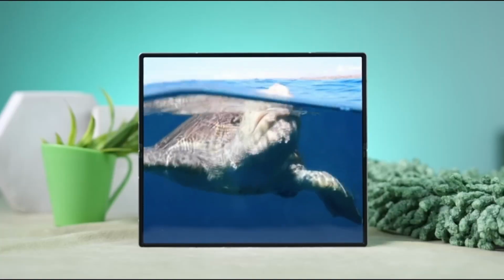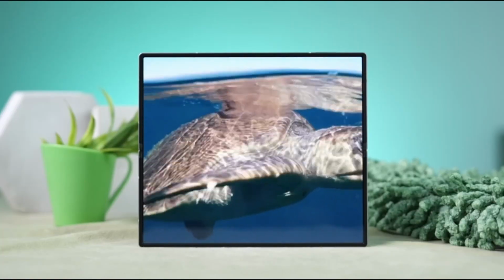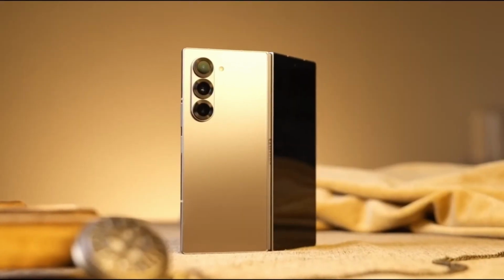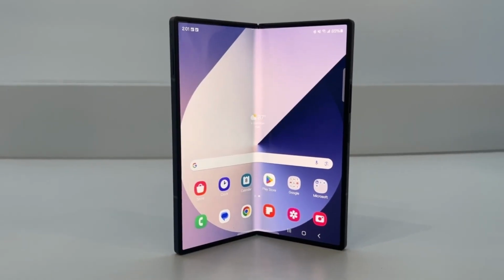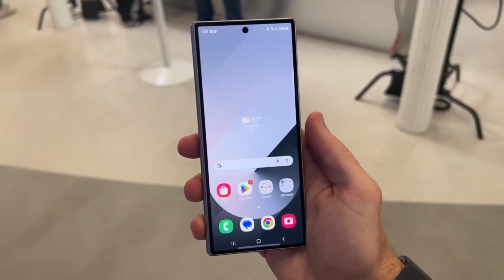Now let's talk about that Fold 7 teaser Samsung officially released. It says a lot without saying much. A shiny new frame, possibly titanium, taller design, thinner corners, glossier finish, and a new silhouette that clearly separates it from last year's Fold 6.